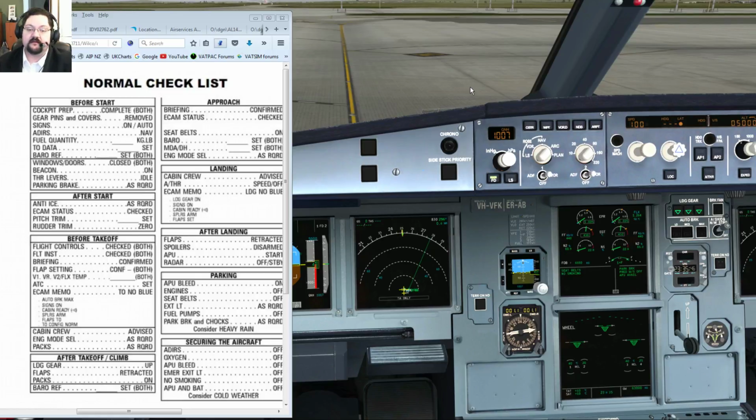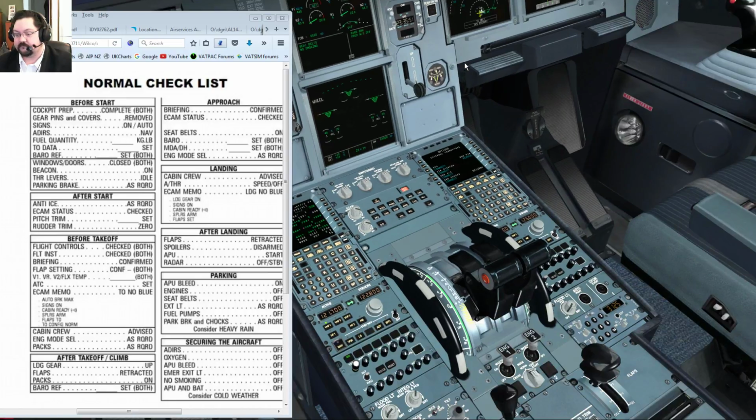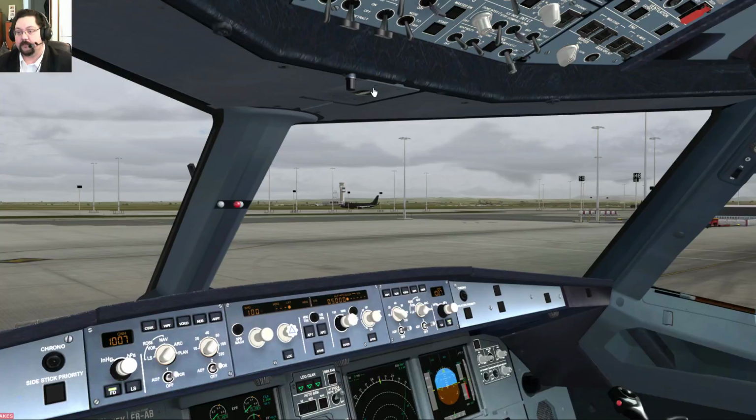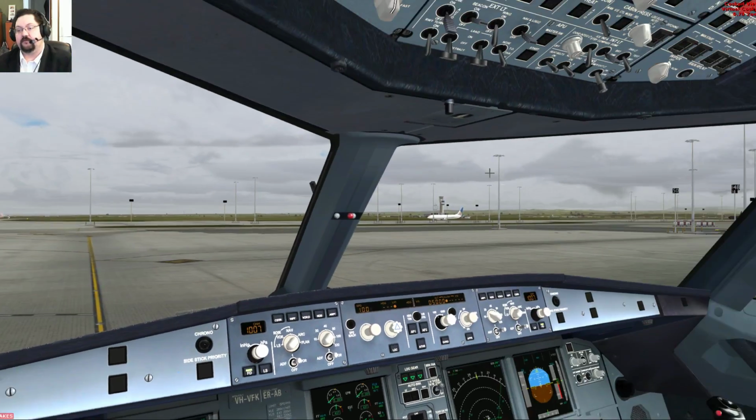And this is Oscar. And it's running on ECAM. If it's ready, and we're ready for taxi.